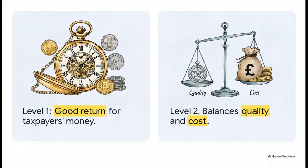Now, what's really interesting here is how the financial responsibility actively evolves as you step up to level 2. At level 1, you give taxpayers a good return, primarily by just managing your own time well, right? Not wasting resources. But at level 2, the game changes. You're expected to deliver a service which actively balances quality against cost effectiveness. You're no longer just an efficient worker, you're the one holding the scales.